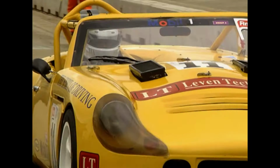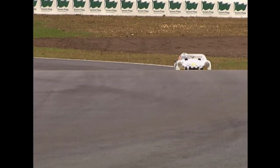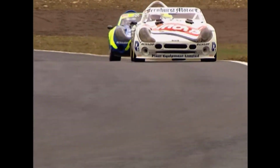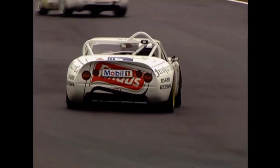And second and third place very close together now, as into the pits comes Nigel Tuscan in car number 11. Not quite sure what his problem is, but clearly it's not just the weather. Guglielmi, Finney in second place here, and Andy Britnell behind him.